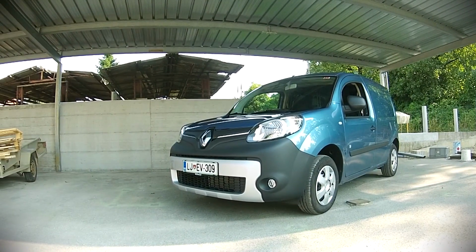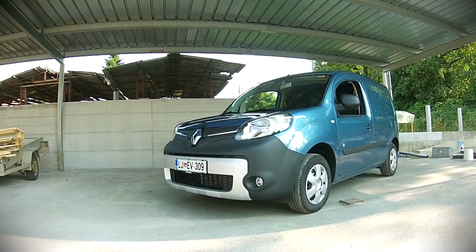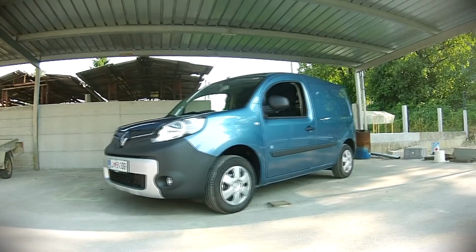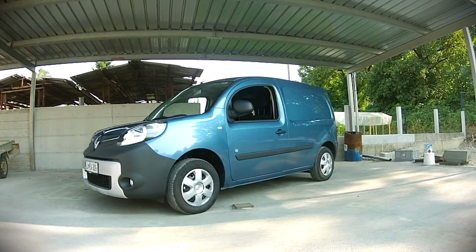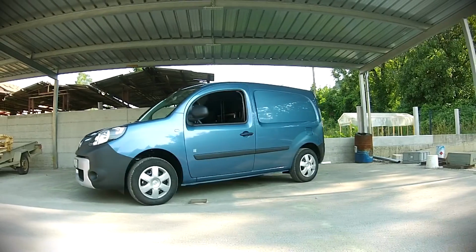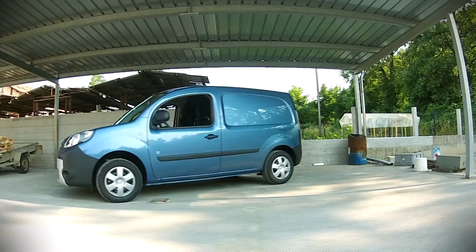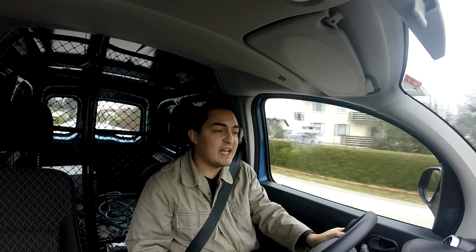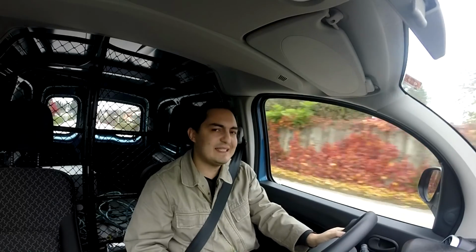Renault Kangoo Z.E, the electric delivery van. We already had the Renault Kangoo Z.E on our test, but we decided to test it again.